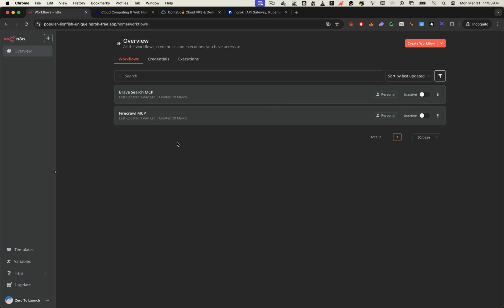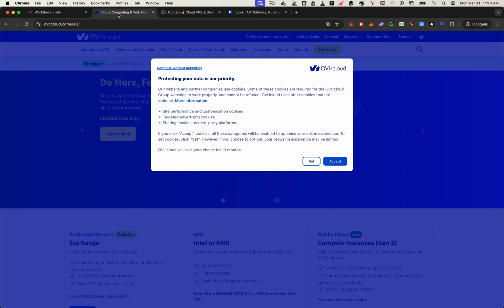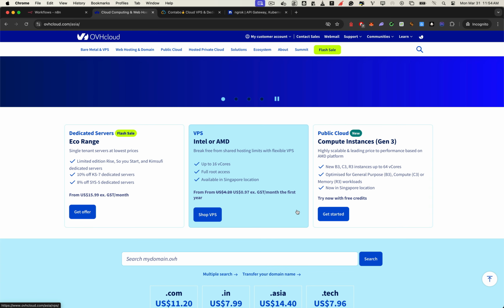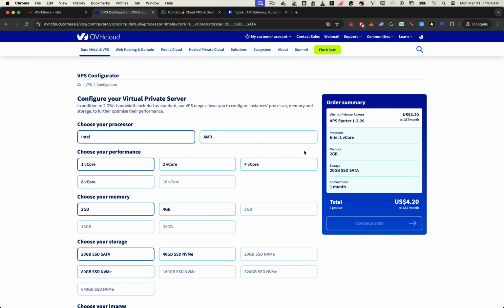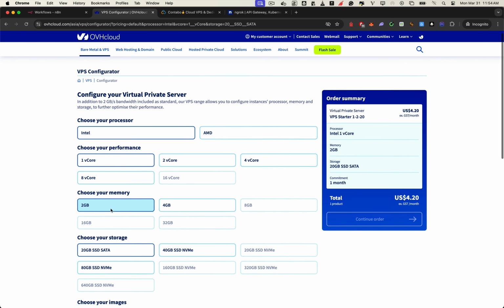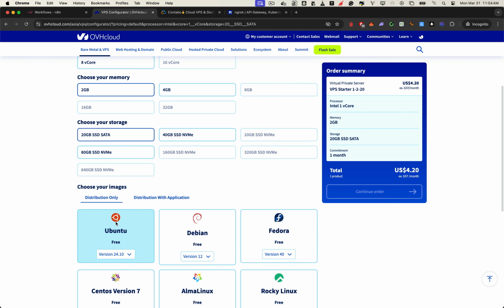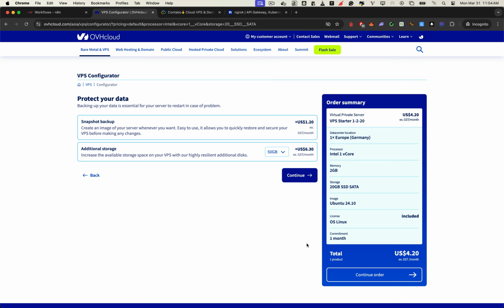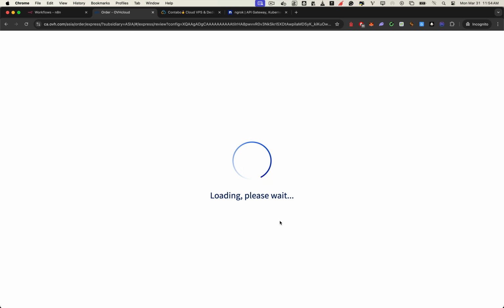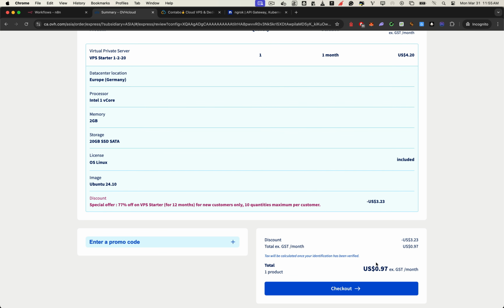Let's explore some affordable VPS providers you can use to host n8n on a budget. First up is OVH Cloud. They offer a VPS starting at just $1 per month. One of the lowest prices out there. For that, you get 1 VPS CPU core, 2 GB of RAM, and 20 GB of SSD storage. Just choose Ubuntu as the operating system. Pick your preferred server location, and continue to the checkout. Before you confirm your order, you'll see the final price less than $1 per month.